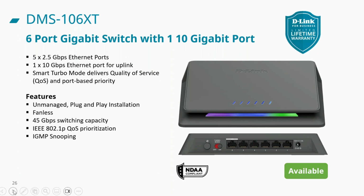What's neat about this particular product is that it also has a turbo mode switch on it, which will automatically prioritize the devices on your home network without necessarily having to mess with any sort of configuration. Again, all of these switches that I'm currently talking about are unmanaged.